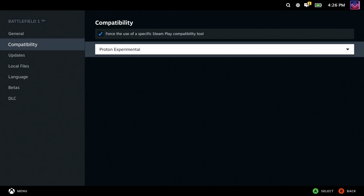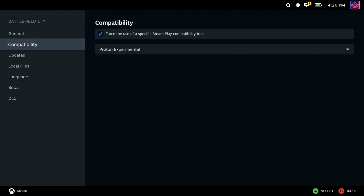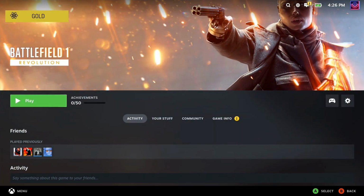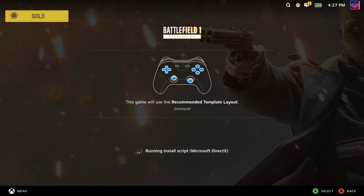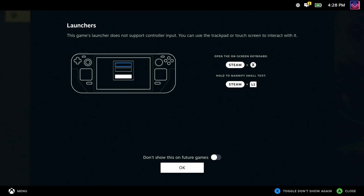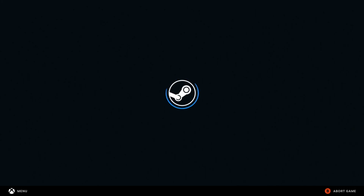When you first go to play, you'll need to go through the setup procedure of the EA app, but for me, there was no issues. As you can see in the sped up footage in the background here, I didn't actually have any problems. It will first come up asking you to install it. To do it, you can hold the Steam button and either use the right thumbstick or trackpad to use the mouse to control the cursor, and then after that, just wait for it to install.